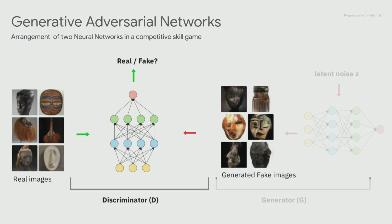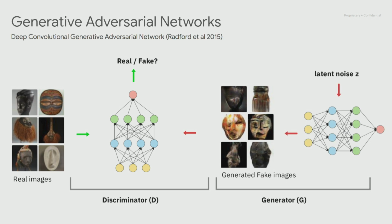The second part of this model is something called the discriminator, and it has a simple task. Its goal is to take in an image and tell if this image is actually real or fake. Fake in this sense being something that was generated by the generator, something that really didn't come from a training data set.